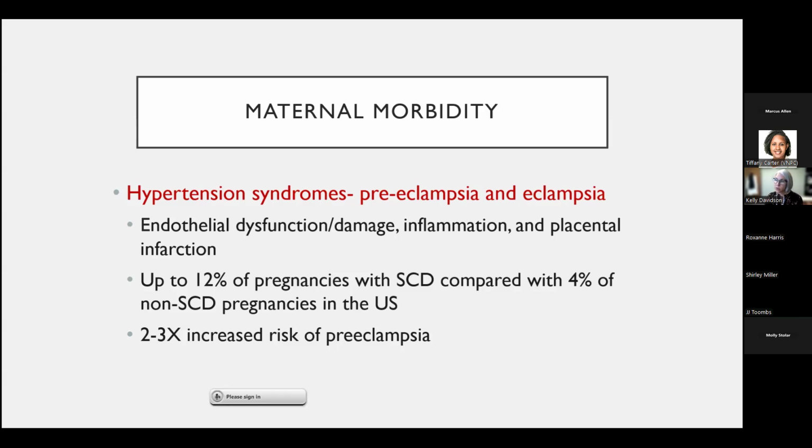I also want to point out that patients in general with sickle cell disease tend to run lower blood pressures at steady state compared with the general population. And so subsequently, pregnant women who have sickle cell disease may have blood pressures that are actually quite a bit higher than their normal baseline, but it could be within the normal range for the general population. And so early signs of preeclampsia may be missed in the sickle cell disease patient. So it's important to remember that they do have an increased risk of this complication.